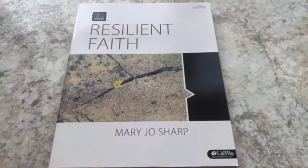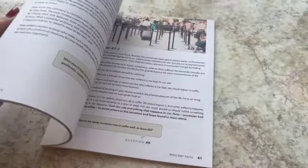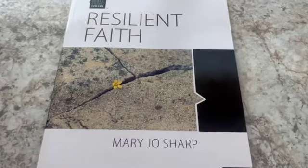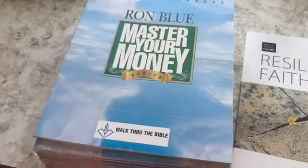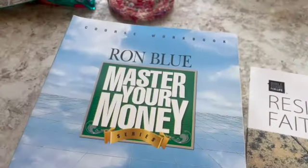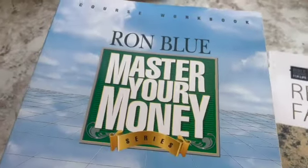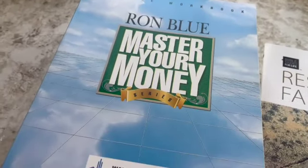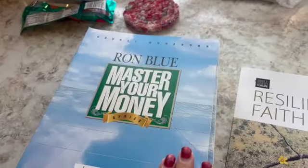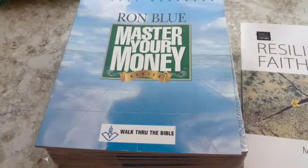This is a Bible study by Lifeway, Resilient Faith. It is unwritten, new. This I sold for $12. And then I have a stack. There's 11 of these, and they are new. It's also a Bible study. Well, it's a course workbook by Ron Blue, Master Your Money series. I've had these listed a while, at least 2 years, and they just sold for $28.